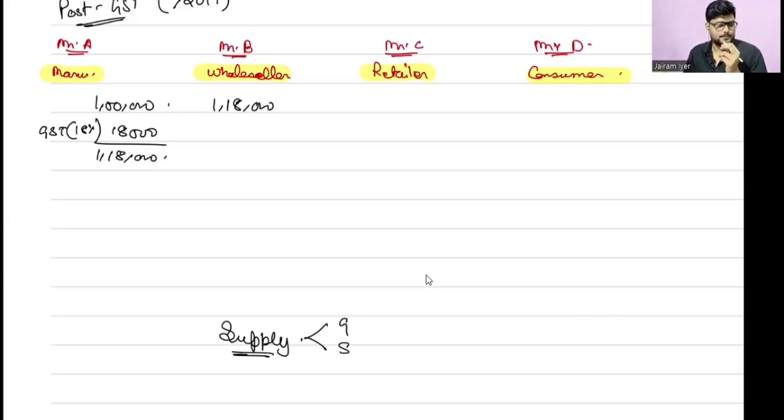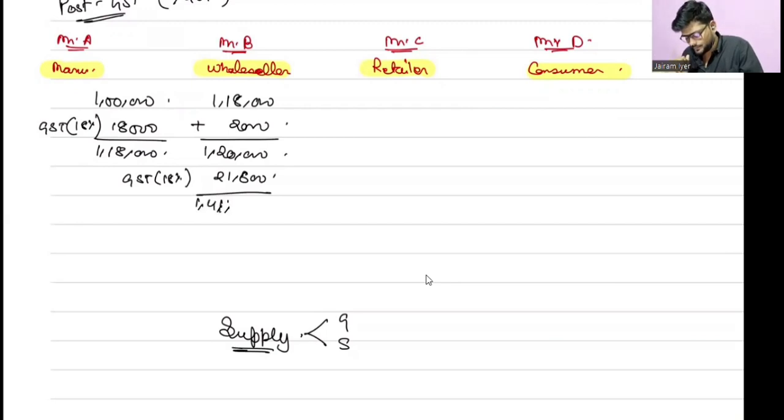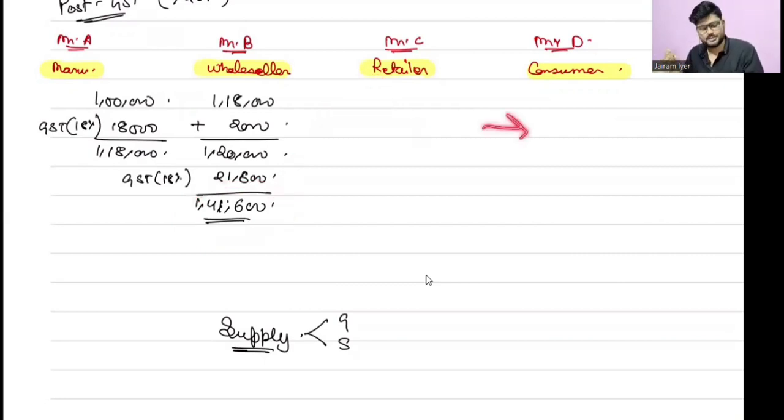1,18,000. Correct. Now suppose for example he has done a value addition of, let's take a simple figure, 2,000 rupees. So it has become 1,20,000. Correct. And what will the GST at the rate of 18% be? 21,600. Correct. And adding this, we get 1,41,600. Correct. And he will simply transfer it to Mr. C. Mr. C will do some value addition to it, charge GST, and sell it to Mr. D. Correct.